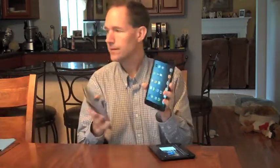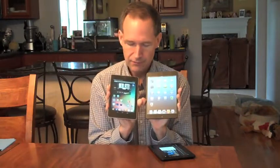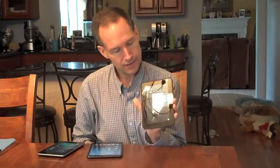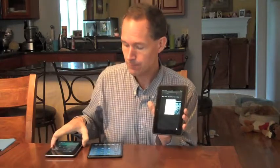Now the next thing is aspect ratio. When you look at the back of each of these, and let me fire them up, unlock them all, I'm just going to remove the smart cover on my iPad mini. The aspect ratio, we've got a very thin, narrow Nexus 7 versus a very wide format iPad mini, and the Kindle Fire falls somewhere in between.